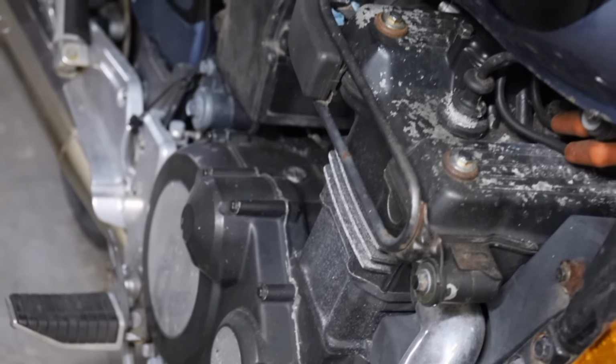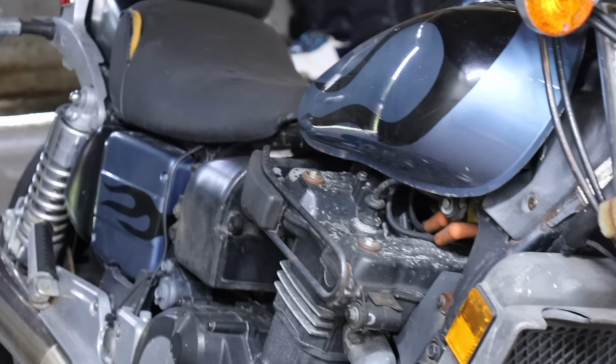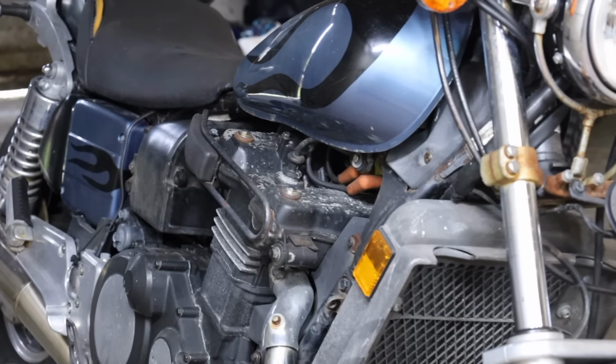Make sure to check out episode 1 of Ran When Parked to see the autopsy of the Eliminator. Now let's see if we can bring this monster back to life.